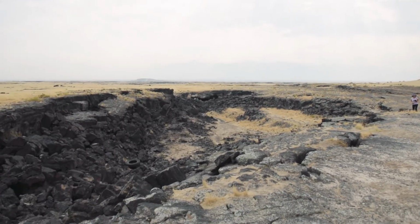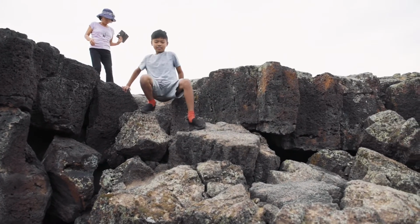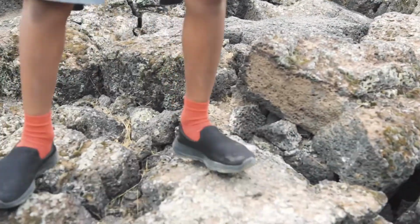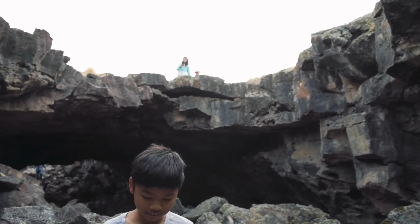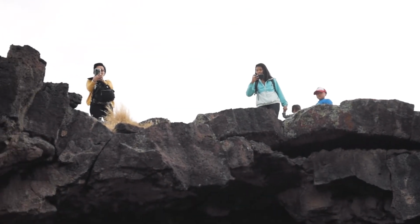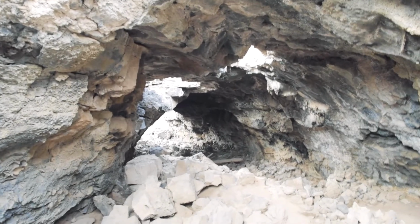The Meadow lava tubes are a series of underground passages left by lava flows long ago. Parts of the tube have collapsed, leaving deep ditch-like corridors with floors of black boulders. Crazy lava tube. Okay, we're gonna go through this. It looks like there's an ending over there.